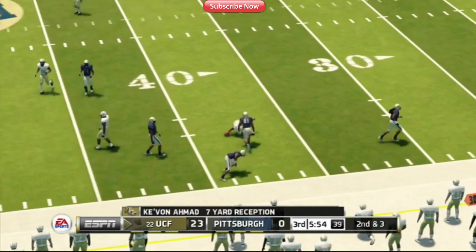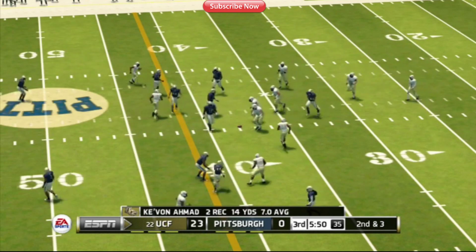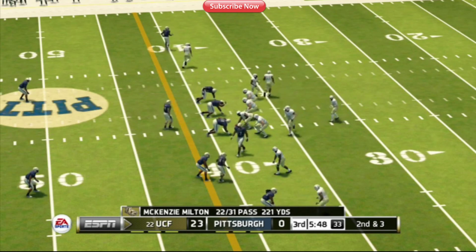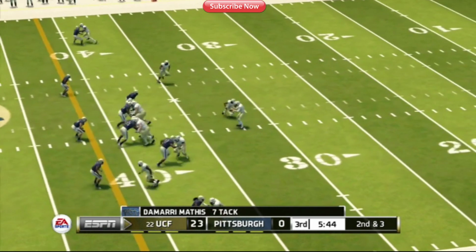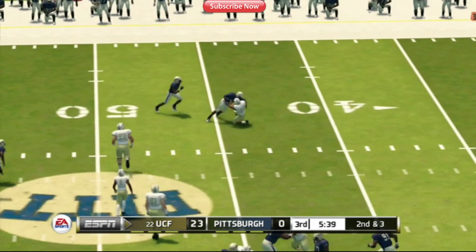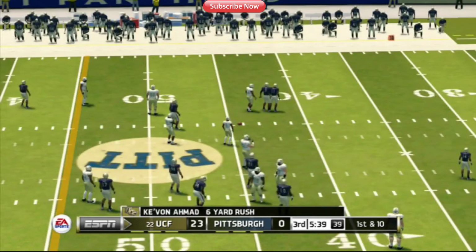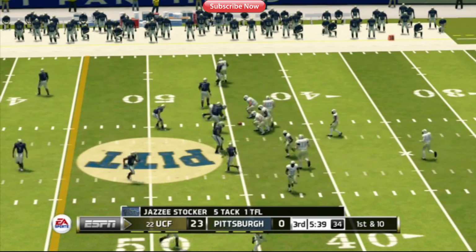Completes it, but he can't shake the defense. That's good for a gain of 7 yards. That'll bring up second and 3. He's on the run. Good outside run there. Good for a gain of 6 yards. That makes it first and 10.